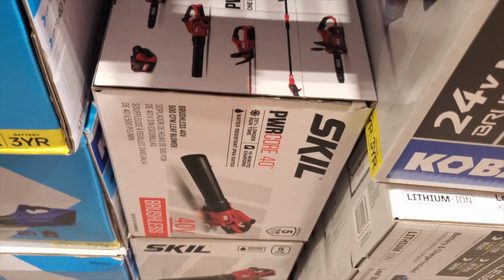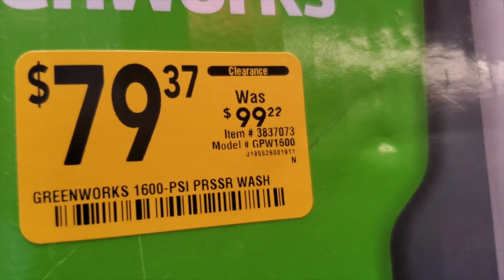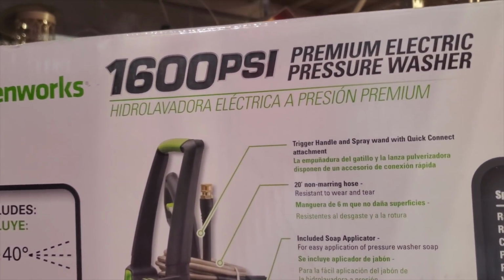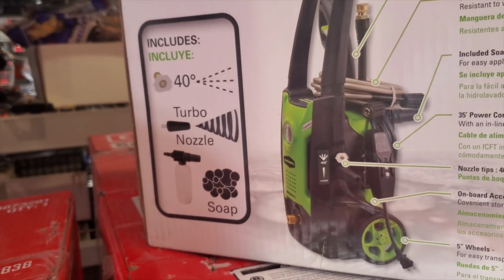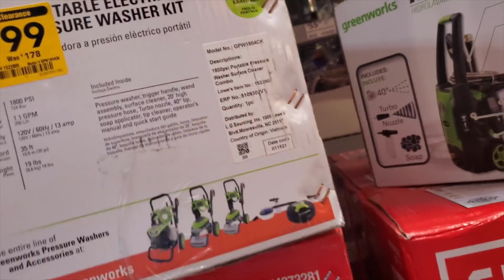It's actually pretty good. Alright, you got the Skil here on sale. Then we got the Greenworks here on clearance from 99 down to 79.37. 1600 psi. That's pretty much what it looks like. It's like a little cart where you can store all the stuff in the back. Really nice. Does have some accessories. You got a 40-degree turbo nozzle. You got a soap dispenser there, a soap cannon.